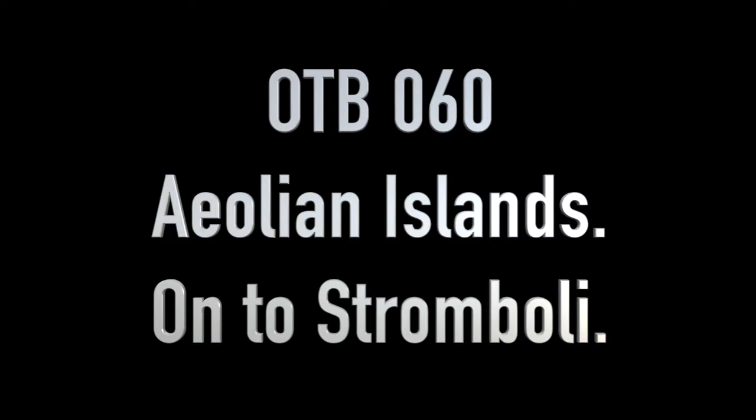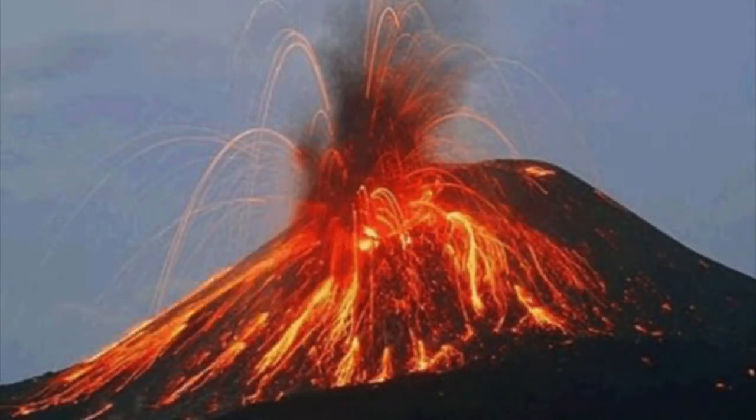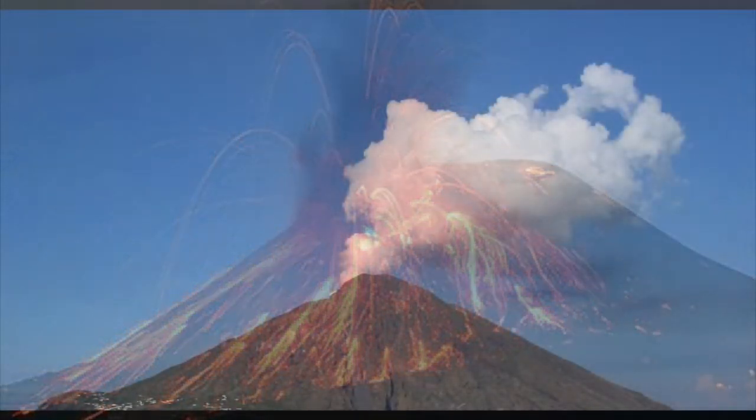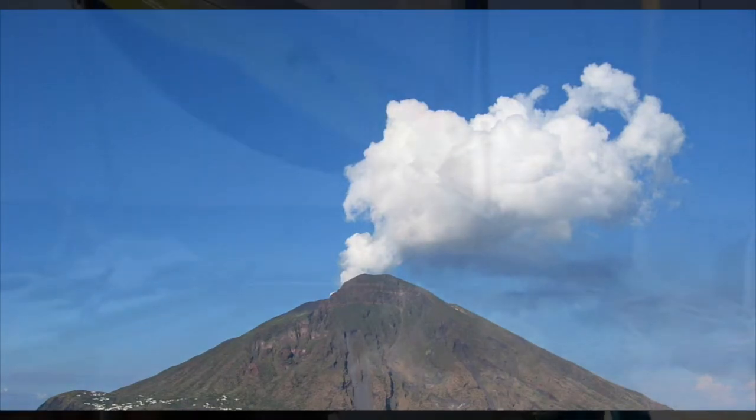This week, on the boat 60, Aeolian Islands and on to Stromboli, the fantastic volcano that erupts regularly. Well, fairly regularly. Well, occasionally? Yeah, occasionally.